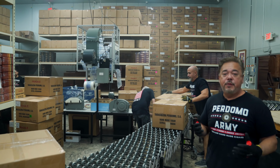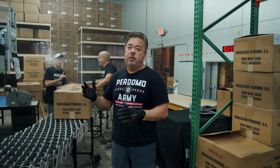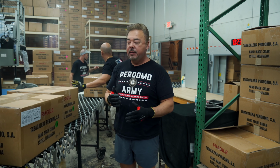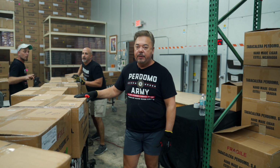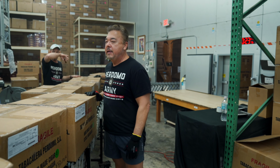So we're trying to do both at the same time. We're pulling orders, and at the same time that we're pulling orders, we're not only packing and shipping, but we're also storing cigars for later on. Approximately 380 to 390 orders today. So we have a busy day. That's why we start really early in the morning.